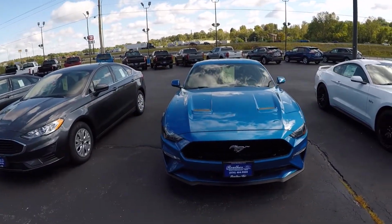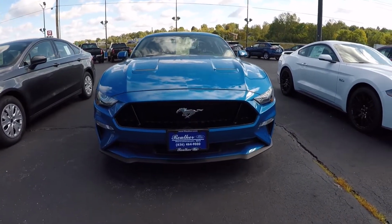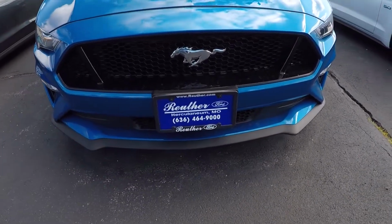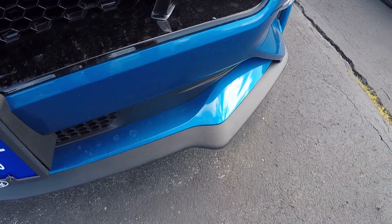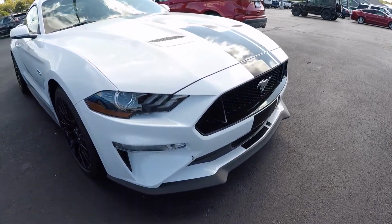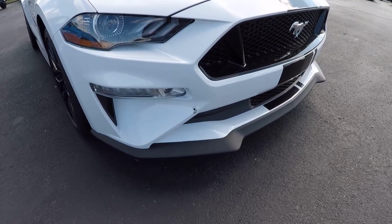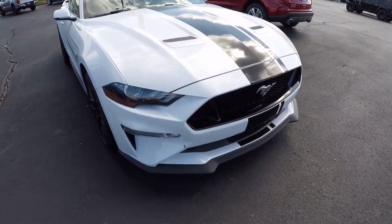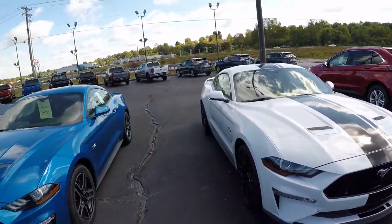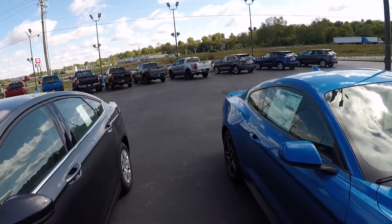If we start off with this regular Mustang GT, one of the differences is this car has a much smaller front splitter than the one with the performance pack. If you look out here, the one with the performance pack, and it's the performance pack 1, it actually sticks out a lot further than the regular Mustang. It also comes with a different radiator, so you get better cooling from the one with the performance pack. And there's quite a big difference when it comes to the price of these two.